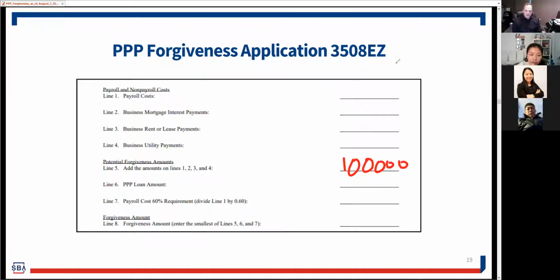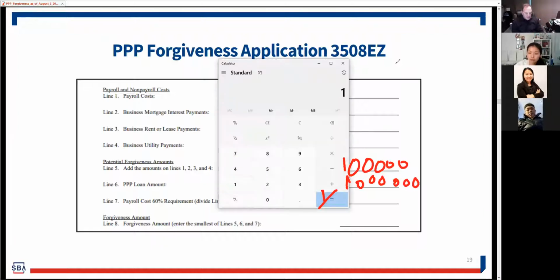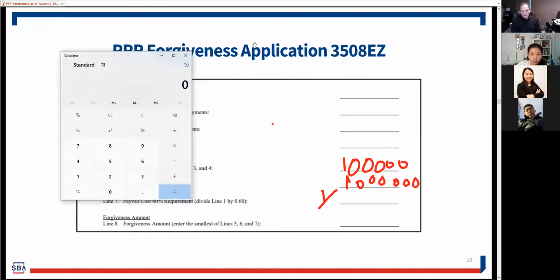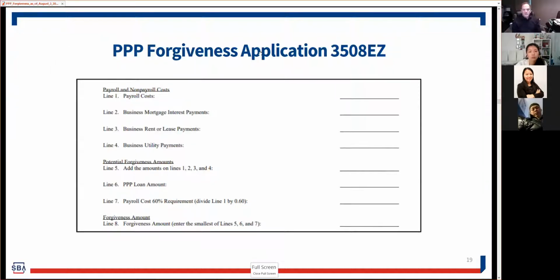Line 7 is the most confusing to a lot of people. You're going to take your payroll costs, your 60%. So say of the $100,000, you spent $60,000. You're going to take that $60,000, and you're going to divide it. Remember the word divide, because a lot of people were multiplying it and they were wrong. You're going to say $60,000 divided by 60%. And guess what that equals? $100,000. So your line 7 is $100,000, you spent $100,000, your PPP loan amount was $100,000. So your forgiveness amount will be the smallest of lines 5, 6, and 7, which is $100,000 because they're all equal. So in essence, you're fully forgiven. That's how they calculate it.